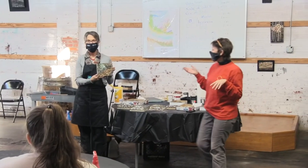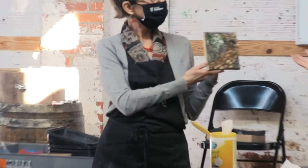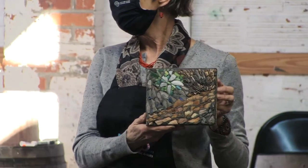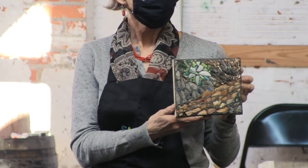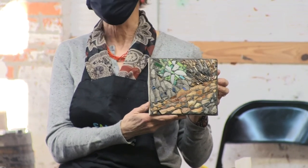It started out to be a flower up here, and then I just went from there, and now I don't know what it is, except maybe it is a landscape. I really don't know, but it's abstract. It would go to Chicago. It would do very well.